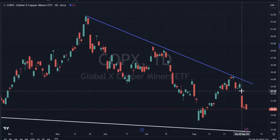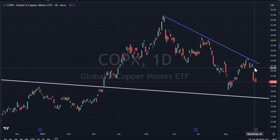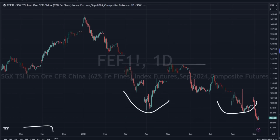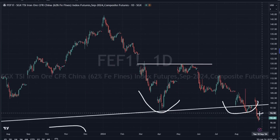COPX down just a little bit, and it looks like the equities are not believing the copper price, and they're selling off a little bit still. We're still above key support, though. We've got iron ore up 1%, but this has had a pretty big pullback. The momentum's still to the downside. I would be patient here and wait for a base.